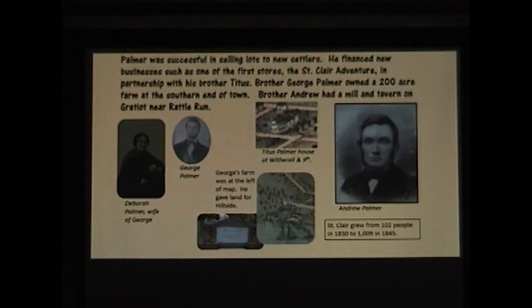For this store he went into business with his brother Titus Palmer, and Titus came here and lived and ran the store. And there's a picture of his house. That is from a bird's eye view map made in 1868. And he had this large white house that was on the corner of Witherell and 9th.